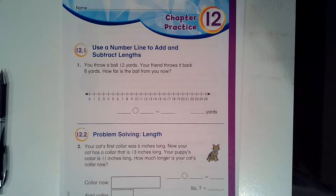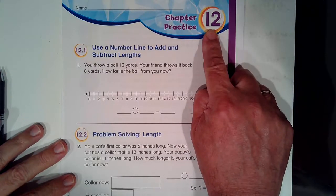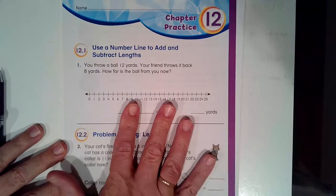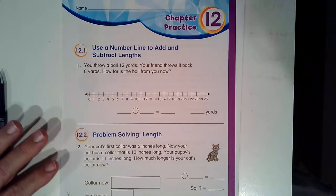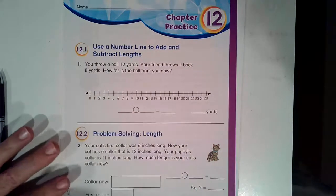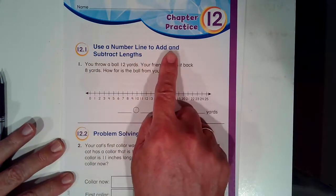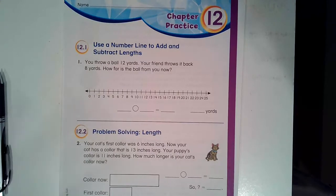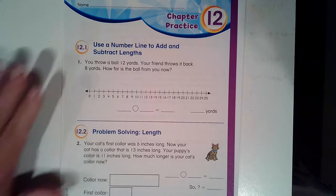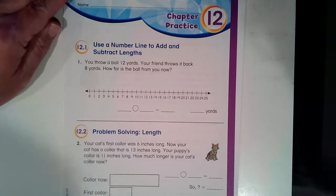This is time for math, and we are in chapter 12, the chapter practice. I know that we skipped a page. Don't worry about it. This is what I want you to know. All right, so the chapter practice for lesson number 1 says this. Use a number line to add and subtract lengths. Number lines are awesome. We get to use them. If you understand how to use number lines, you will go far in math.